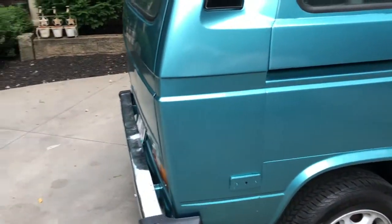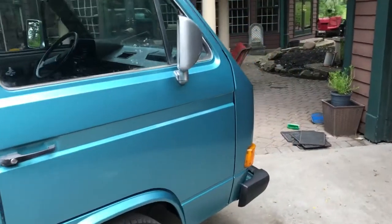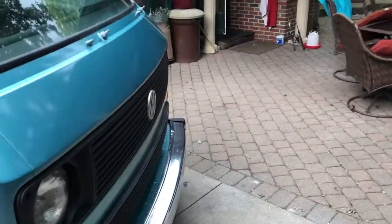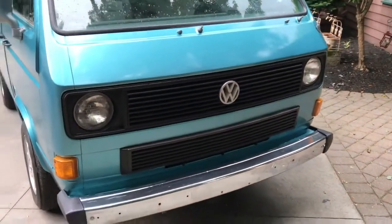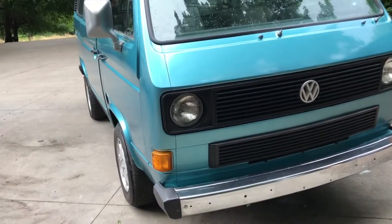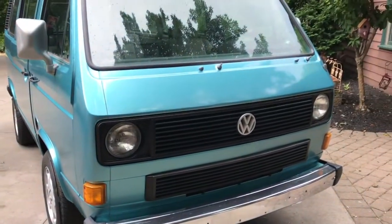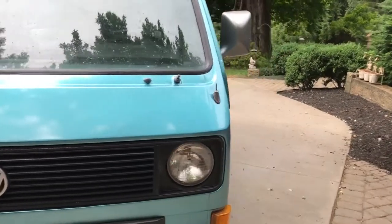This is at the end of the day a 35-year-old van. It's a very nice vehicle. We've done a lot of work to it. We fixed up a lot of stuff. At the end of the day, it is what it is. It's a 35-year-old Volkswagen Vanagon. It's a very, very clean unit. We've done a lot of body work to it.